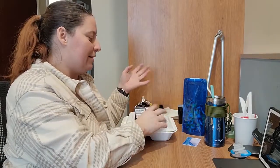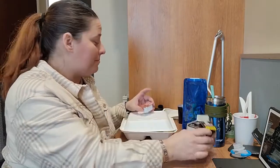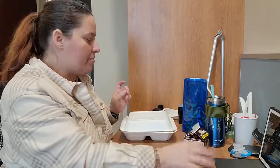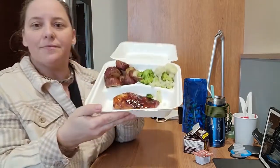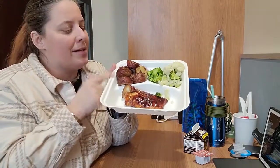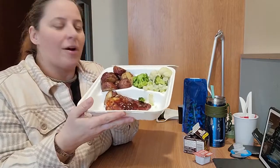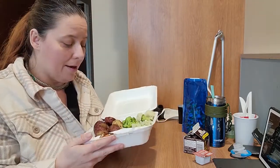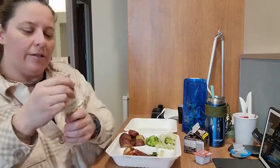All right, so we're at dinner number five, last night in isolation. Cutlery, I got chocolate milk this time. Some barbecue sauce. And we've got a barbecue chicken breast, roasted red potatoes and some broccoli and cauliflower. Again, nothing special. It smells pretty good.